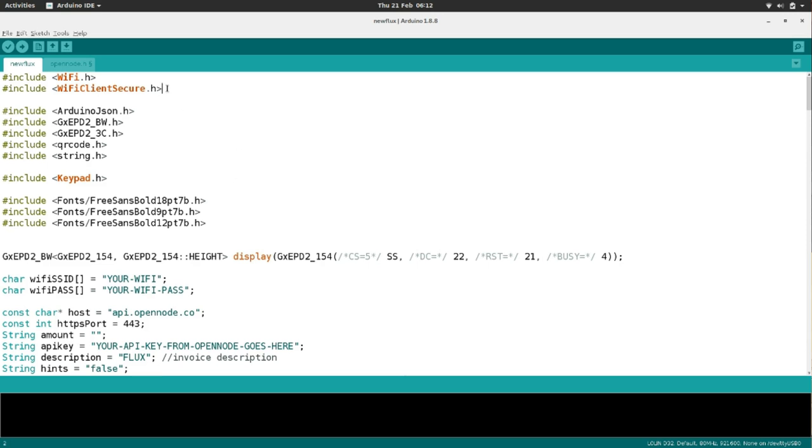Okay, so we've got a couple of libraries which we're calling here. We've got a Wi-Fi library so we can connect the device to our local Wi-Fi. We've got WiFiClientSecure. That's the library we're going to use to make the HTTPS call. We've got the Arduino JSON library, the excellent Arduino JSON library, may I add. It's very good. The data we get back from the OpenNode API is a JSON.